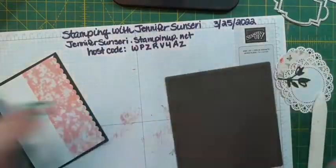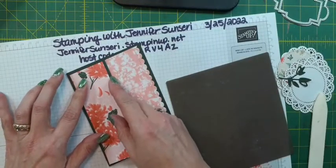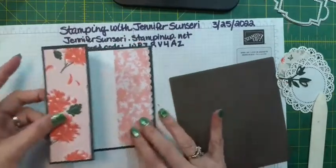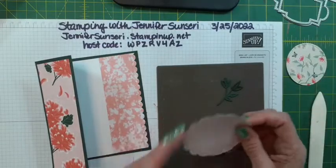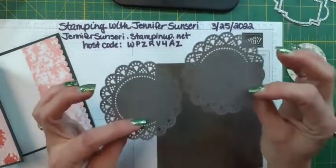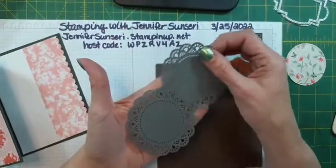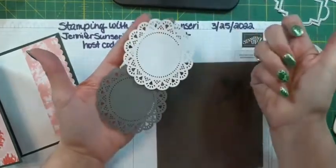All right, so as I am gluing, what would you say is your favorite part of this suite so far? The stamps, the paper, the embellishments, the dies. What do you feel speaks to you? Okay, while you guys are commenting in the chat box, these are doilies. They come in a pack, and they're really dark colors. They're from a different suite, the Home and Hearts suite, I think. I can't remember. Well, I'm going to use the white side, all right?